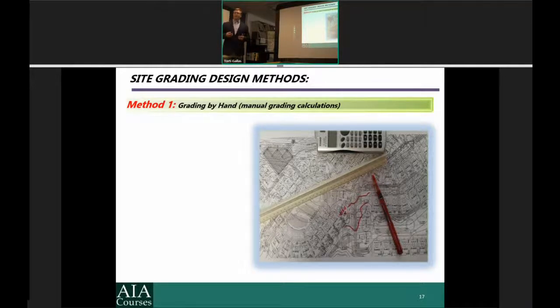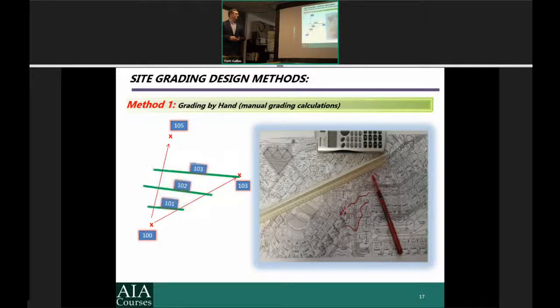The old-fashioned way of doing grading is method number one, grading by hand. You guys may remember this from back in the day. Basically, we just look at the contours, we visualize where the water is going to flow. We use our scale, and using maybe 2-foot increments, we figure out how the site's going to work. So basically, we identify the points, we draw lines between the points, and then we use that and we interpolate our contours.